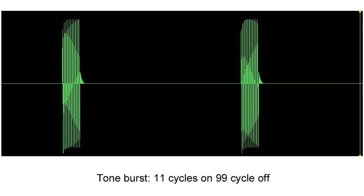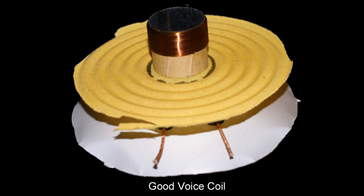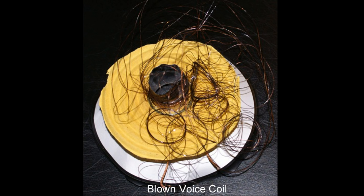Another example is when you take a tone burst. We did a test where it was 11 cycles on and 99 cycles off, and I think the average power came out to 55 watts RMS. And you're like, 55 watts, any speaker can handle that. No. Because when the tone burst was on, the peak power was 1,100 watts, and we watched the voice coil blow up. Totally. So again, guys, it really depends on the test signal being used and the bandwidth it's being used at. And the bottom line is you've got to use a little common sense.